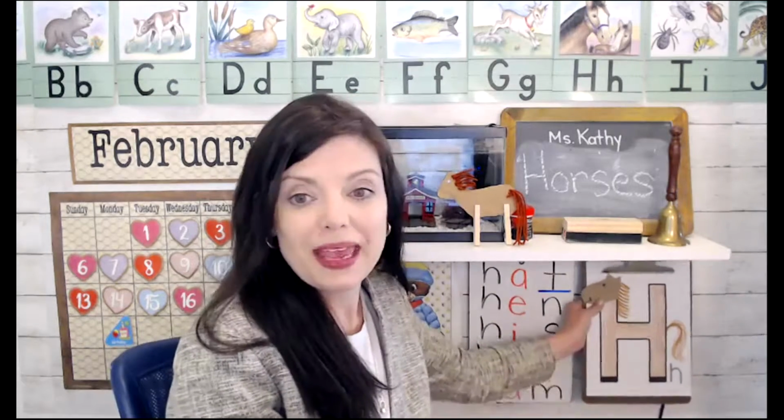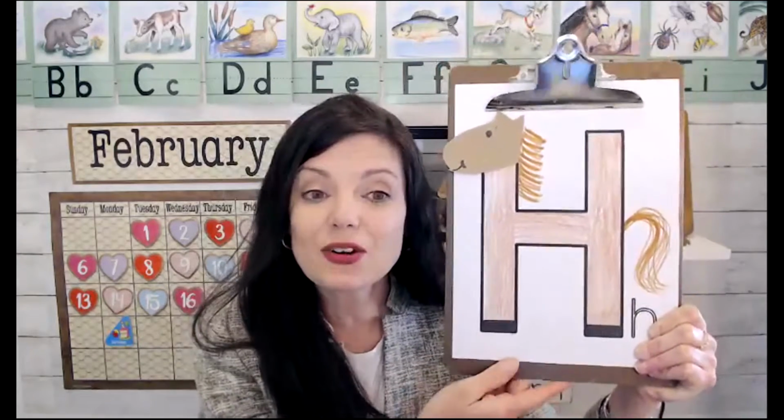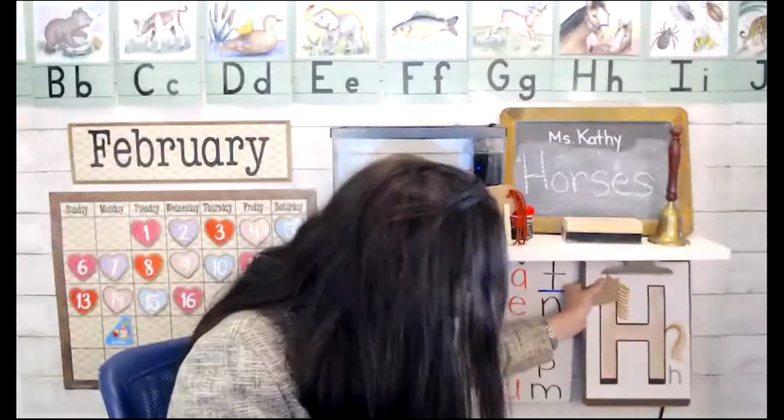First, we decorated letter H and we made it look like a horse. I just took a paper and made a head and then just drew the mane and the tail with markers. And then I drew black on the bottom. So there you have it. Now we can recognize letter H. It looks like this. We practiced writing letter H.